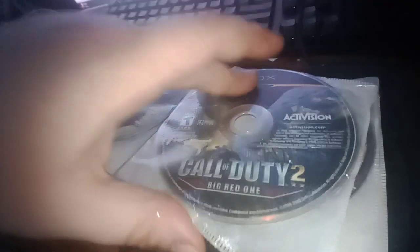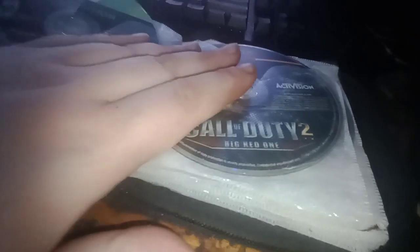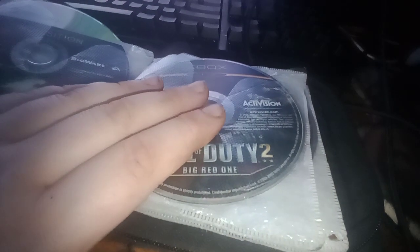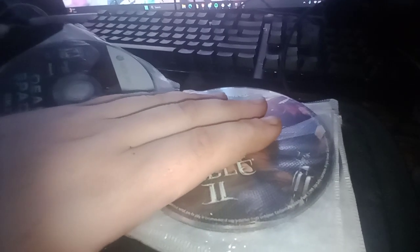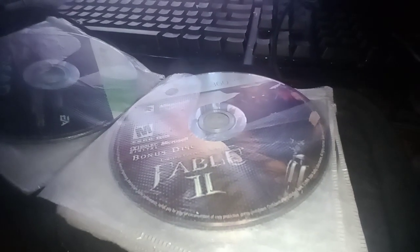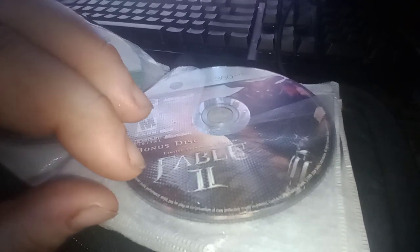Call of Duty 2, Big Red One. I played the multiplayer back in the OG Xbox days. It wasn't too special to me, but it's still part of my original collection. Dead Space 2. I tried playing Dead Space. Oh god, it scared the heck out of me. Then I tried out the multiplayer because, funny enough, multiplayer servers are still up, last time I checked. And then, Fable 2. I played a little bit of the Fable series back in the day. Didn't really complete it. I was more into just roaming around and playing around.